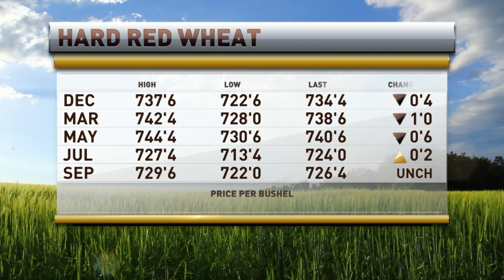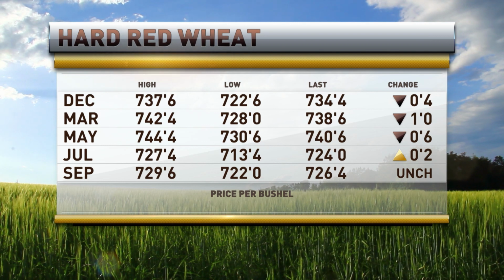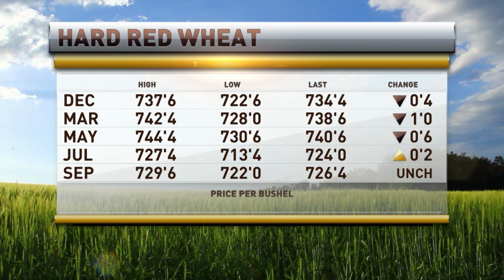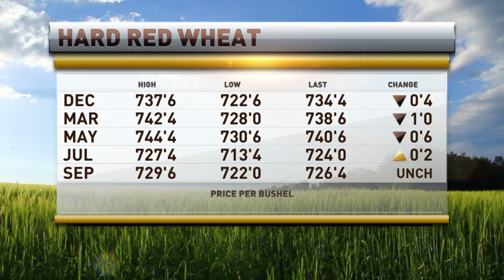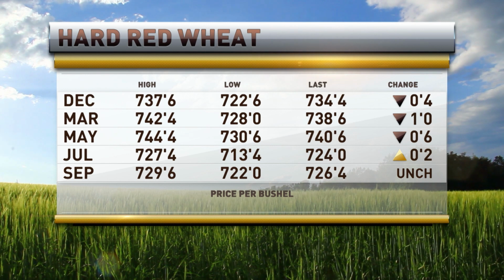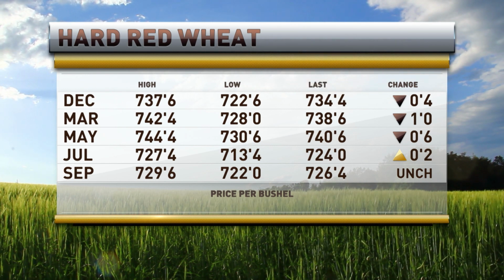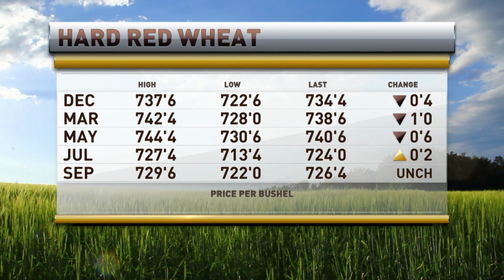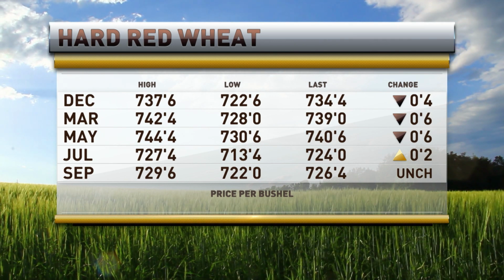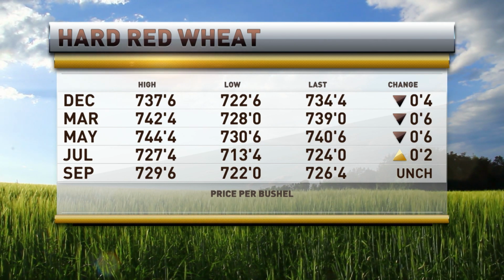Let's go to the Kansas City wheat market. That's hard red. It's almost unchanged across the board. We're off just a half cent, 2 ticks in that December contract up front. 7.34 is last there, about 3 1/4 cents off of the highs, and we're well off the lows by about 12 cents. So we're a half cent lower on the day. December is now at 7.34.5. All right, that's hard red in Kansas City.